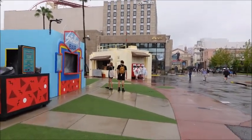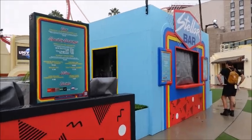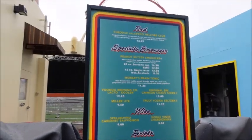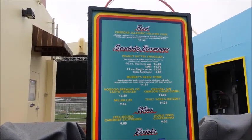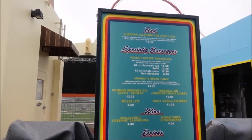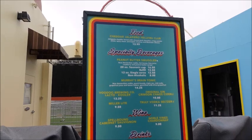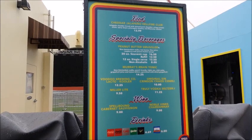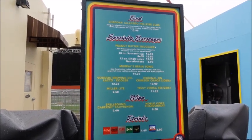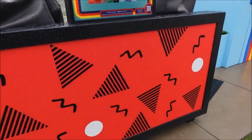And then here's Stellar Bar. This one I'm obviously excited for because it's Stranger Things themed. Very much the mall. We've got a Cheddar Jalapeno Hellfire Club, which is a jalapeno cheddar bread with shaved pork shoulder, crispy potato sticks, spicy mayo, pineapple chutney, and Munster cheese. Their specialty beverages include a peanut butter smuggler and Murray's Brain Tonic. And then they have those same ones, the Voodoo Cooler, the Chaos Cider, the Miller Lite, and the Truly Vodka Seltzer.